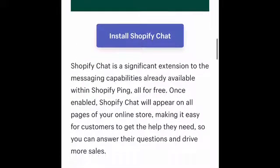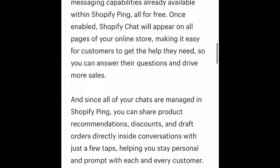Email's fine, text is fine, but a lot of people like the convenience of being able to go to a website and talk to someone immediately. I remember the first time I went to a website and saw the chat option, I literally fell in love. I was like, whoa, this is really cool. I can really talk to someone in real time right here. And so, feel free to take a look at this app.